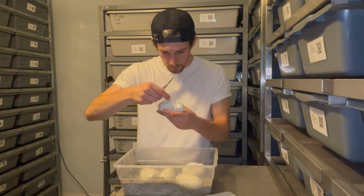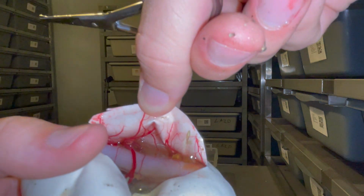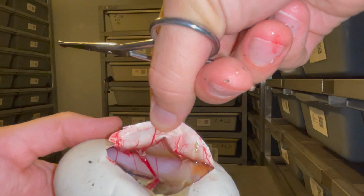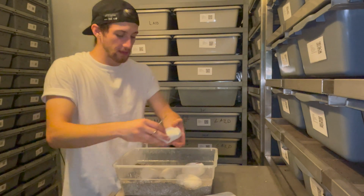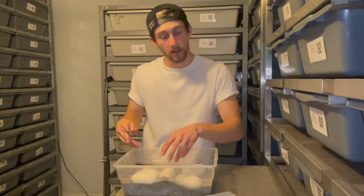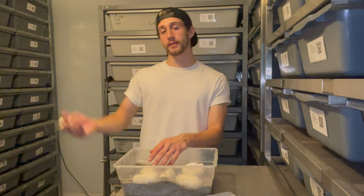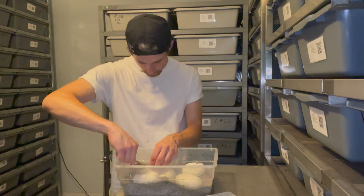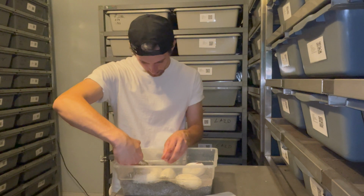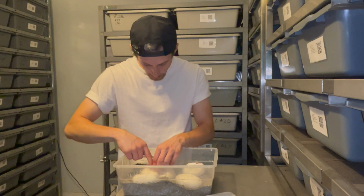All right, what do we have here? Looks like another piebald. Again, sorry for the angle, it's a little weird. I don't have anyone holding the camera, and don't want to tip the egg over. So both of those pies are 100% het lavender, because the sire, or the dad of the clutch, is a visual lavender. All right, next. Two pies so far, so pretty good odds.